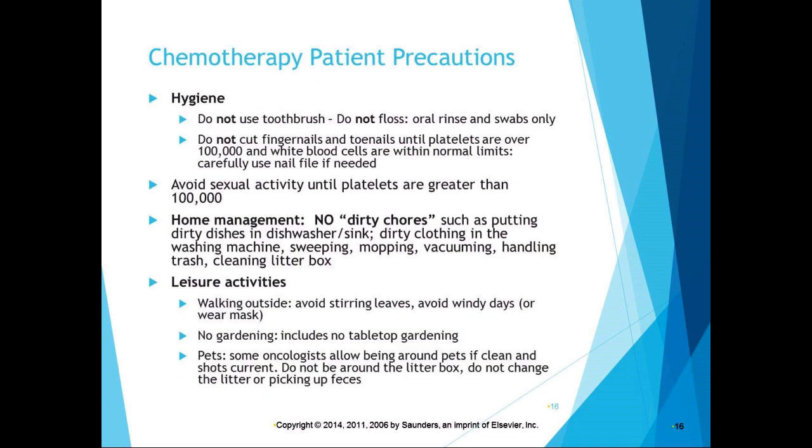So the individual patient has to take a lot of precautions too, whether they're at home or wherever they are. For hygiene, they can't use a toothbrush because those mouth tissues are so much more sensitive. They can't floss. So they have to use an oral rinse and swabs only while they're going through chemotherapy. They really shouldn't cut their fingernails and toenails until the platelets are over 100,000 and white blood cells are within normal limits. So there's a potential for uncontrolled bleeding. For the same reason, you want to avoid sexual activity because you can tear those epithelial tissues, and until the platelets are over 100,000, it's dangerous.